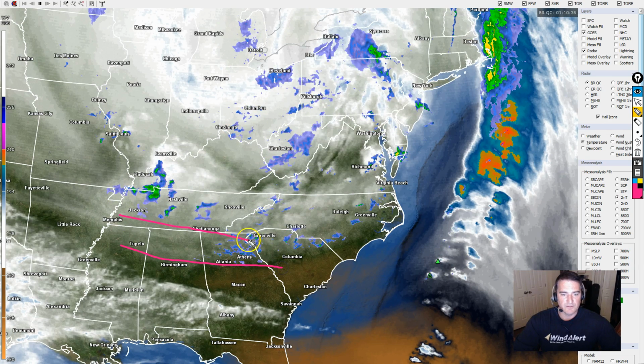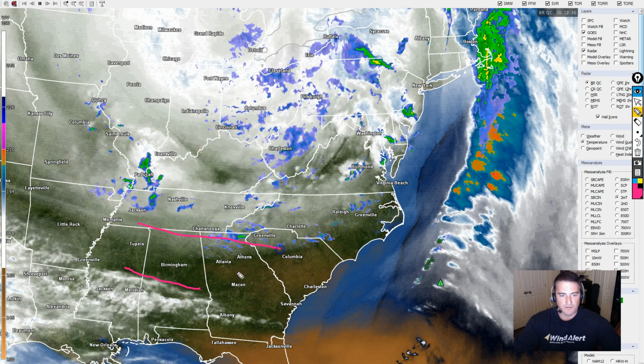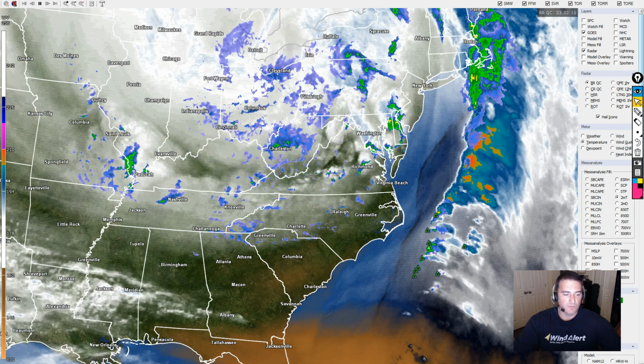This is where the gradient is, so the winds could actually pick up overnight tonight between this drier air and this moist air and this zonal flow moving through, and we'll be watching that tomorrow.